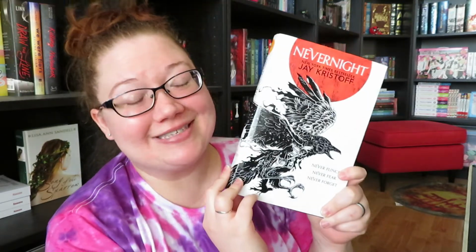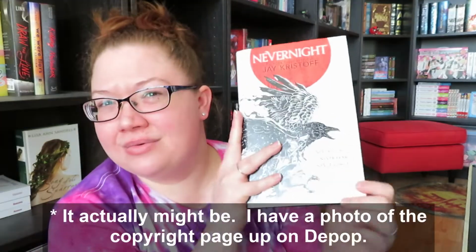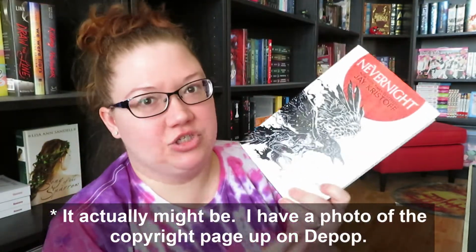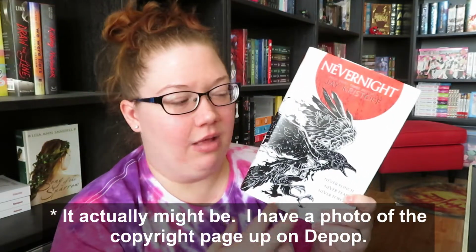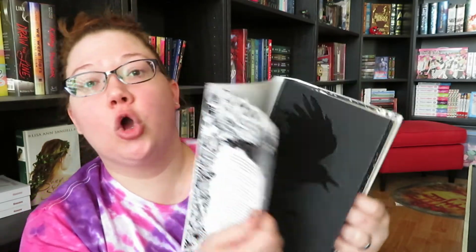The first one I have here is Nevernight by J. Kristoff. Before everybody gets up in arms about this being a duplicate copy, this is actually, I believe, the original UK cover. I don't think it's a first edition, but I could be wrong. I tried to double check and I can't quite tell, but it is the original UK cover that I bought back when this first came out. It is gorgeous, and it's very hard to get a hold of, so just be aware of that.